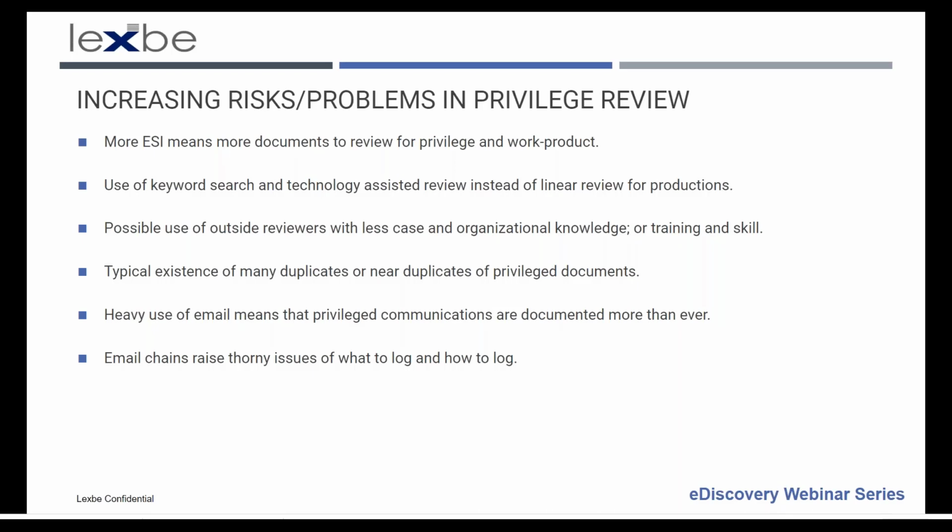Also, there are many exact duplicates, but also near duplicates: documents that are not close enough to be caught by a common hashing algorithm and identified as an exact dupe. So those need to be identified, and that can be a particular problem with privilege control. Another issue is handling related emails, threading, or just closely related emails. How is that done with a view to making sure that privileged documents aren't missed?